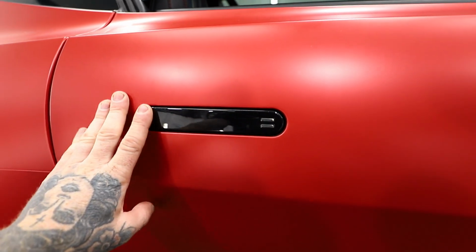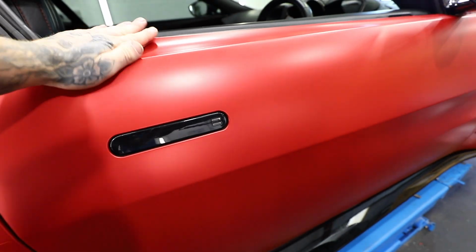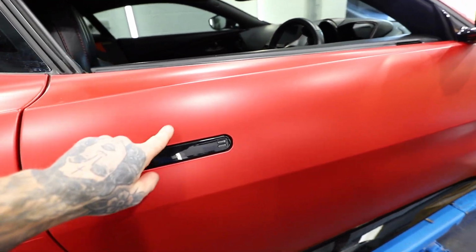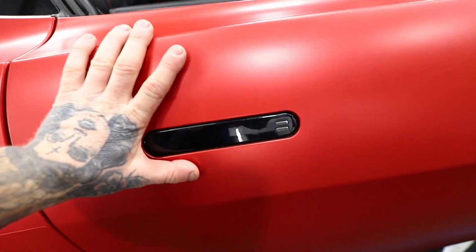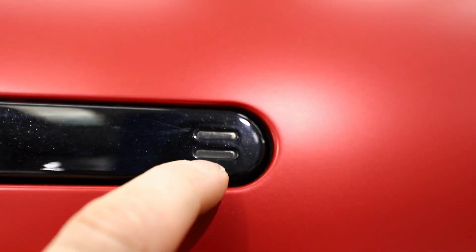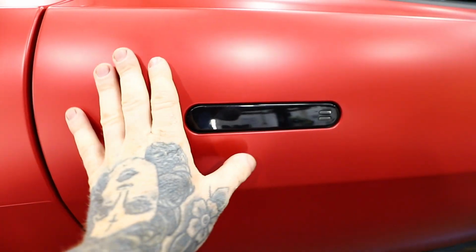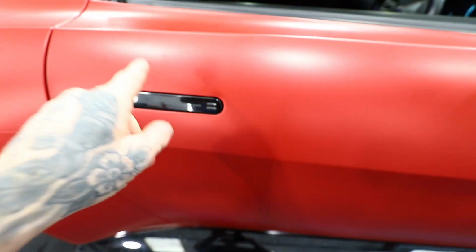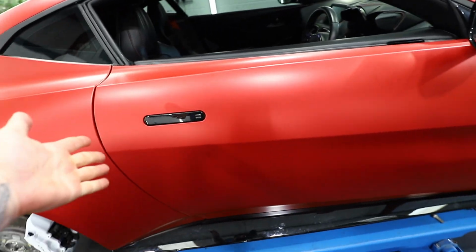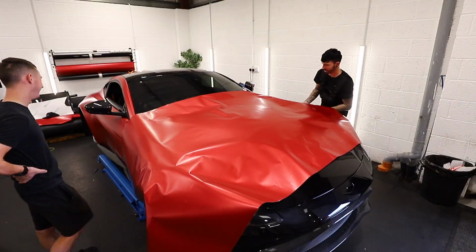And the same goes for the door handle. I wasn't too sure whether to leave these black or go red, but I'm sure these handles are designed to make the door look nice and smooth, and with it being black, it just stands out a lot. So I think it probably has to go red. It's going to be really nice to get a cut around there, unless we remove the whole thing, which I could imagine being a nightmare, isn't it? So I think we'll try and wrap it with it on, but again, we'll come back to that. So next up is the bonnet, and this is not going to be like a regular bonnet.